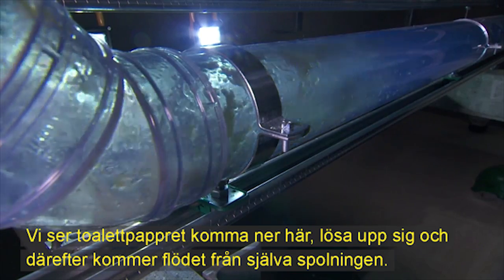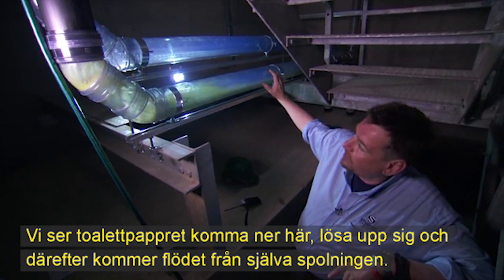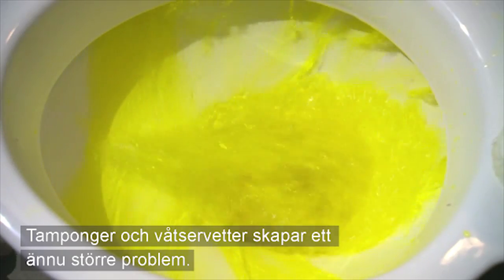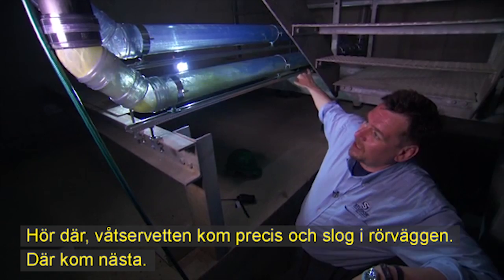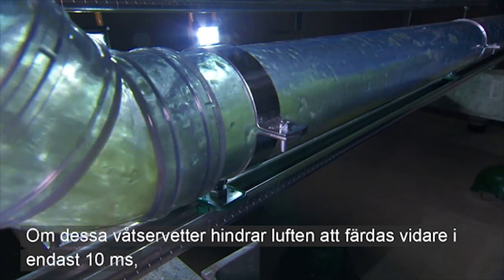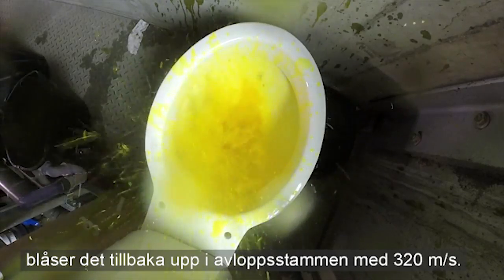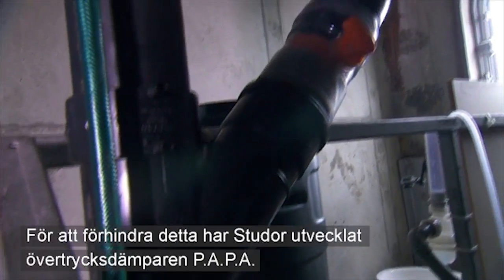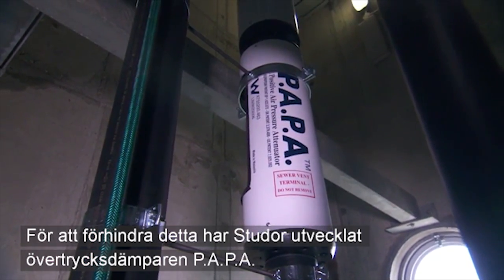You can see the toilet paper coming in here, obliterates itself, and then we've got the flow coming in afterwards from the flush. Tampons and wet wipes cause even bigger problems. If you listen to it, the towel just went off there, and you can hear it hitting there, oscillating, and that's the second towel coming in there. If these towels block the air traveling down for just 10 milliseconds, it blasts back up the stack at 320 meters a second. To prevent this, Studor invented the positive air pressure attenuator, or P.A.P.A.